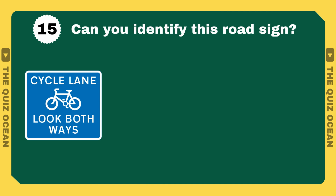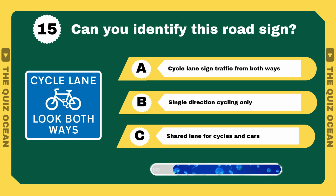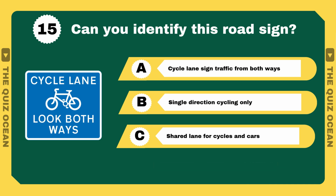Question 15. What kind of traffic flow is shown for cyclists? A. Cycle lane sign traffic from both ways. B. Single direction cycling only. C. Shared lane for cycles and cars. The answer is A. Cycle lane sign traffic from both ways.